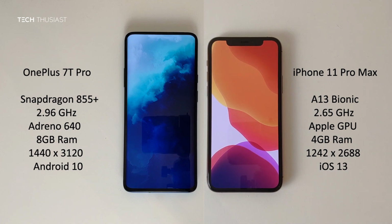Now at the time of recording, the OnePlus 7T Pro was on Antutu version 8 and the iPhone 11 Pro Max was on version 7. Now with that being said, let's get started.